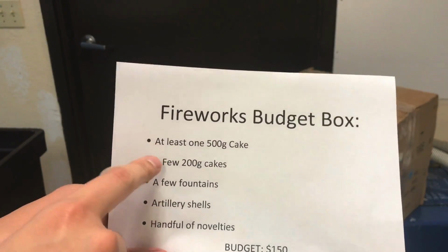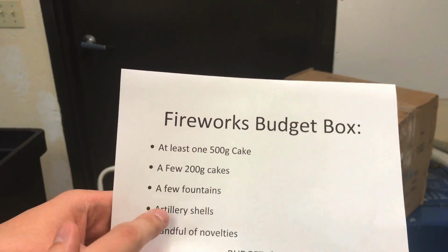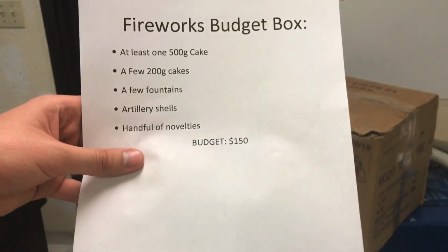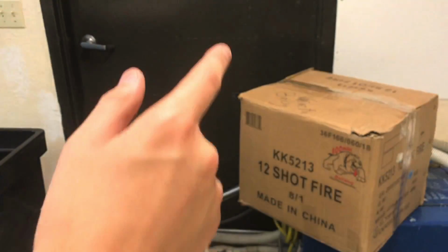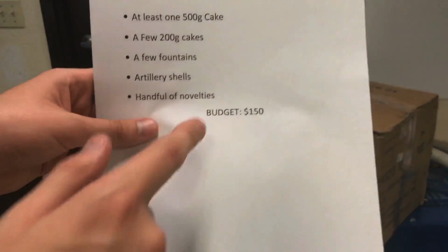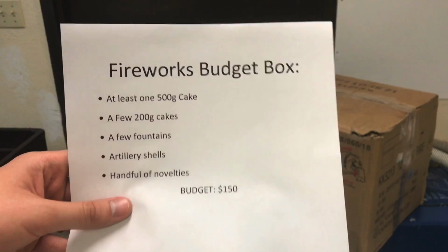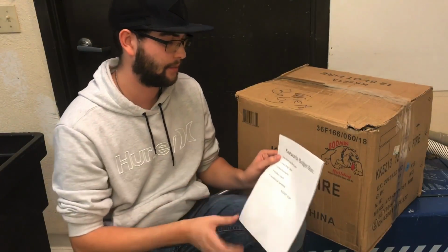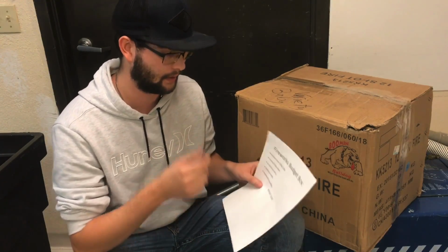So you can see here I said at least one 500 gram cake, a few 200 gram cakes, a few fountains, artillery shells, handful of novelties. My budget right there was about $150. And we are going to see if everything in that box adds up to $150 in value or more. I firmly believe it's going to be more. So let's break down the science behind this list. It looks pretty simple to the untrained eye, but you guys are gonna learn this for yourself.